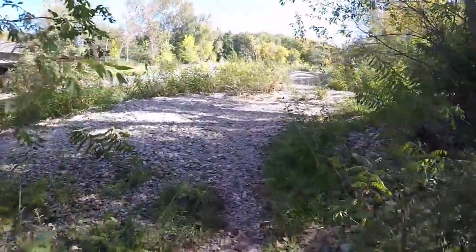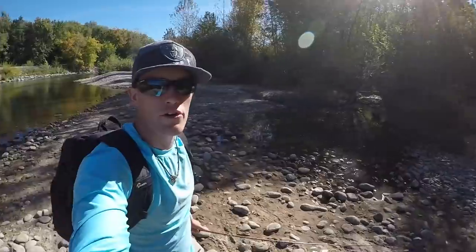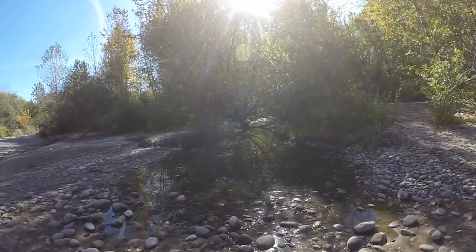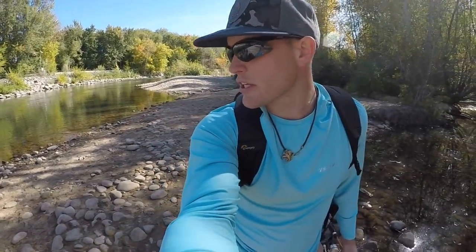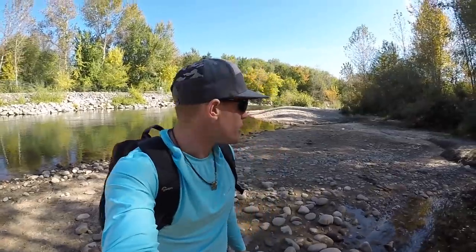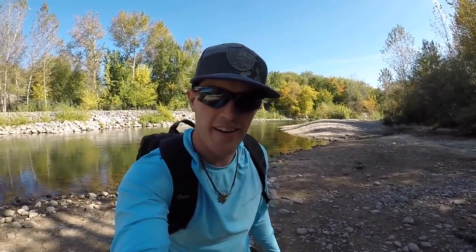Here we go. Here's the water. Got a bridge right there. Where I'm standing right now, as you can see, I would usually be standing in the water. You can see there, water runs up. Still some standing water down here. So this water has only gone down recently, it looks like, maybe in the past week or so. So we'll see, but let's tie something on. Let's see if the fish are biting.